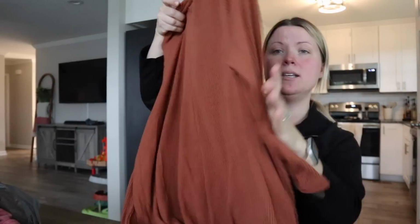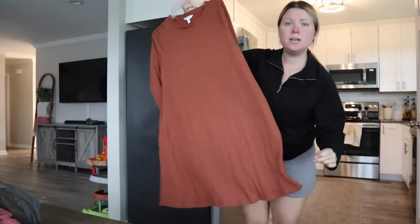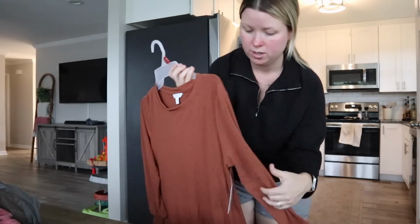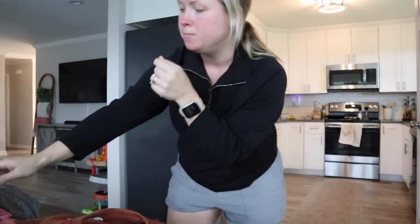They have, y'all, Walmart's fall stuff is so good. So I got, let me stand up and I'll show you. This dress, they had 4 colors in this. It's like a flowy, this rust orange color is such a good fall color, and it was $13.98. I'll link what I can below.